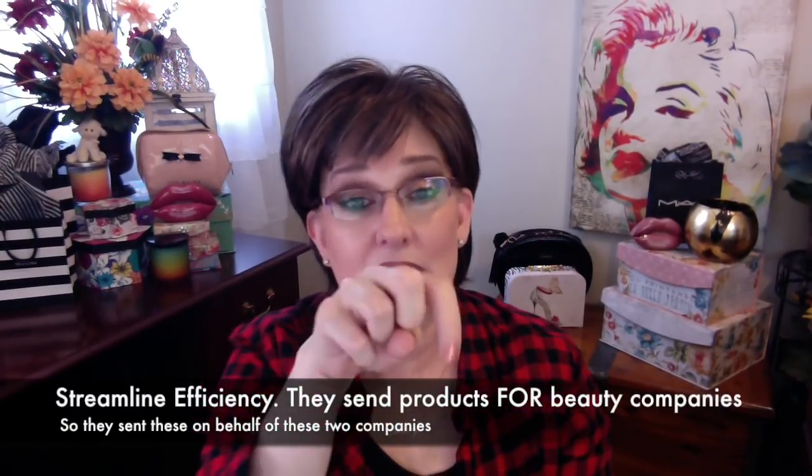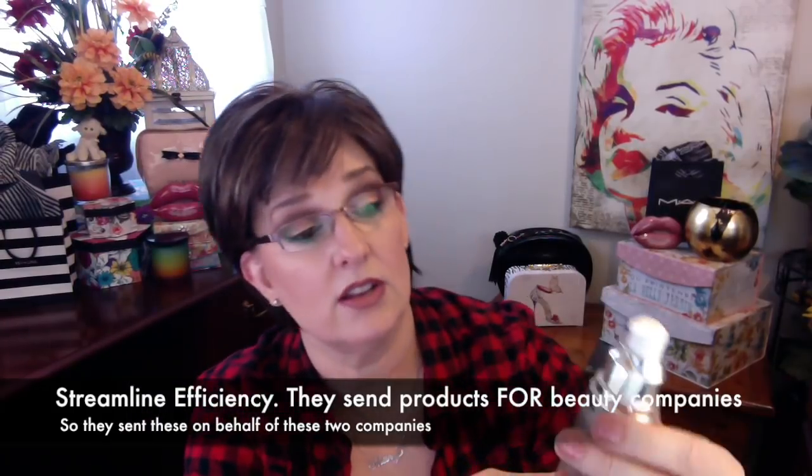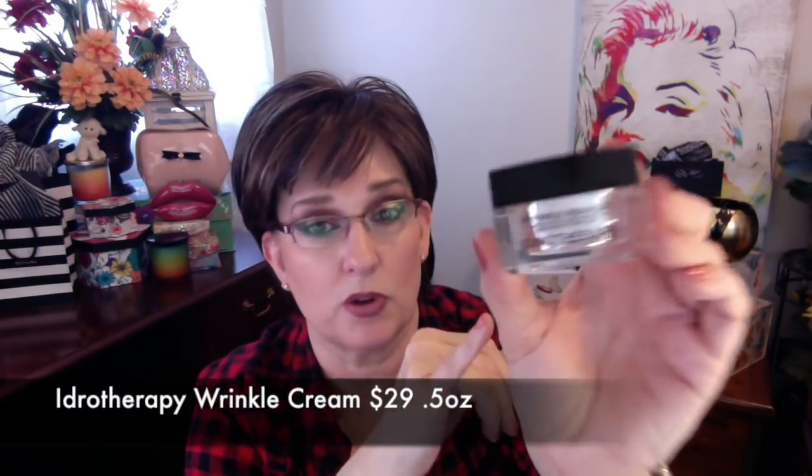So I was contacted by this company a while back. I'm going to have to look and put the name of the company here. They sent me a bottle of Essence of Argan. It's 100% pure organic Moroccan argan oil. And then they sent me this wrinkle reducer cream, anti-aging. This stuff's supposed to be miracle working for wrinkles. As you can see, I used it all up.